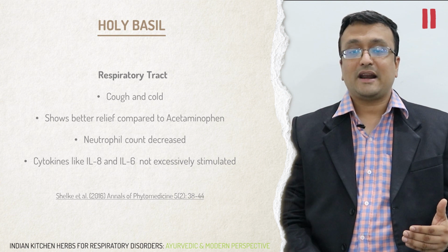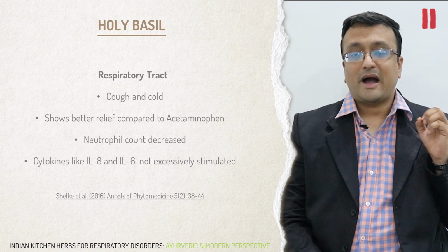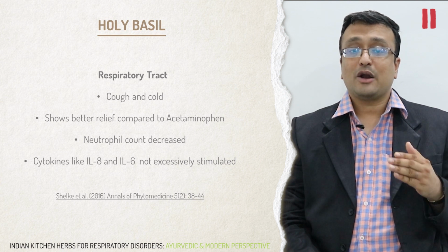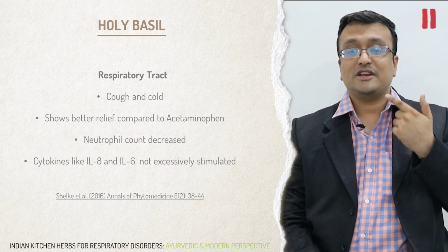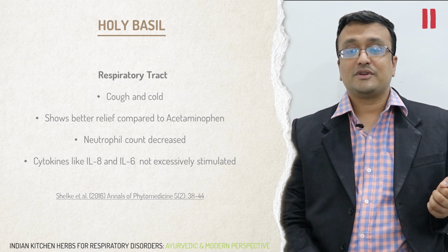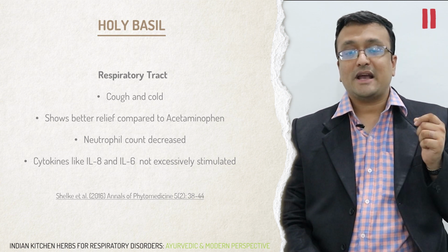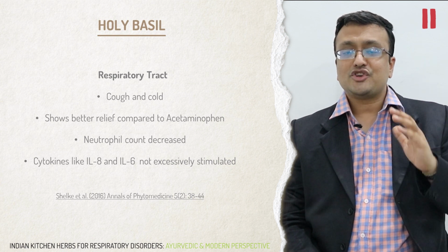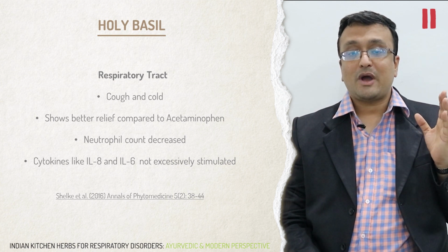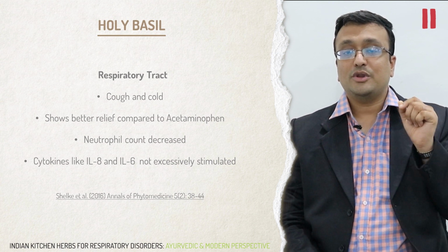Now the neutrophils are the very important first innate immune cells that migrate to the site of infection. However, the same neutrophil products are also involved in stimulating mucus secretions, sneezing and coughing. The small decrease in neutrophil count suggests faster resolution of the common cold. Cytokines like interleukin 8 and 6 are generally elevated during respiratory tract infections. In this study, they were not excessively stimulated, suggesting a faster cure of the common cold.